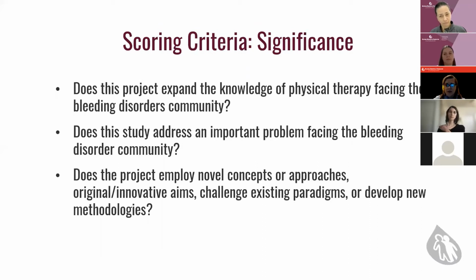This is a common scoring rubric that is used among all the fellowship groups, nursing fellowship working group, social work working group, and PT working group, in order to add some consistency to the working groups. But we relate this specifically to the physical therapy discipline. So under significance, does this project expand the knowledge of physical therapy facing the bleeding disorder community? Does it address an important problem facing the bleeding disorder community? And does it employ novel concepts or approaches, original or innovative aims, challenge existing paradigms, or develop new methodologies?